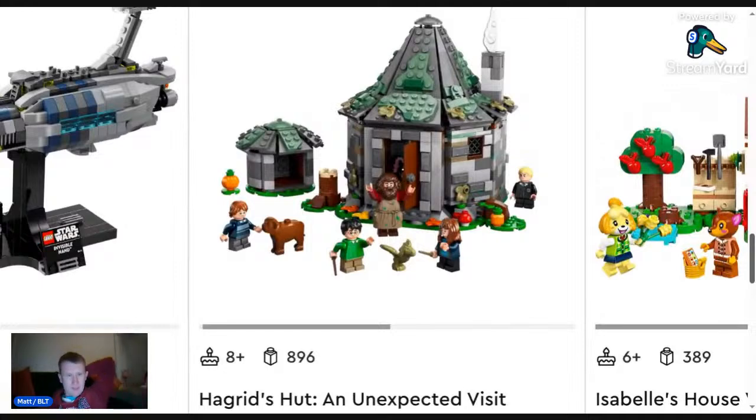This is nice. So this is something that I would actually get, because this is the hut that is in the queue line for the big Harry Potter roller coaster.